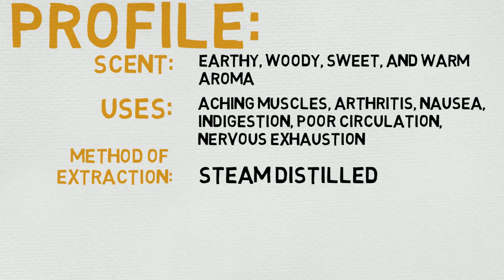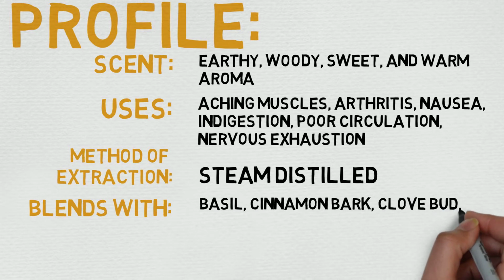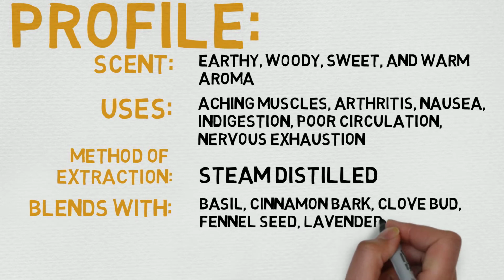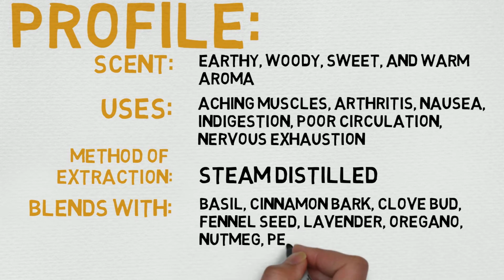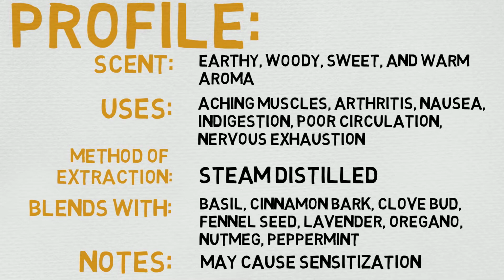The scent is most commonly described as having an earthy, woody, sweet, and warm aroma. Its most common uses are aching muscles, arthritis, nausea, indigestion, poor circulation, and nervous exhaustion. Which is pretty cool. So, I guess to certain people, particularly sports athletes, this is going to be super useful.